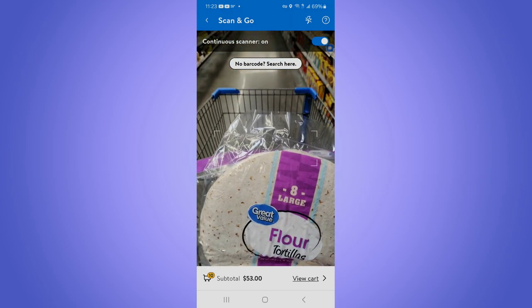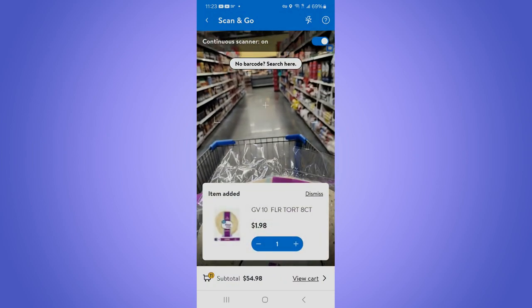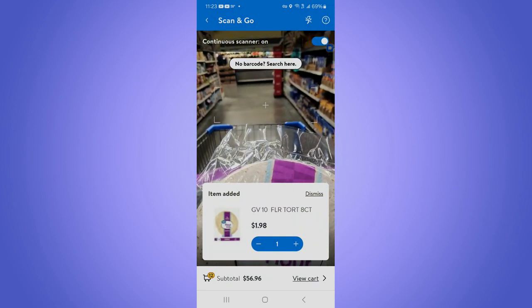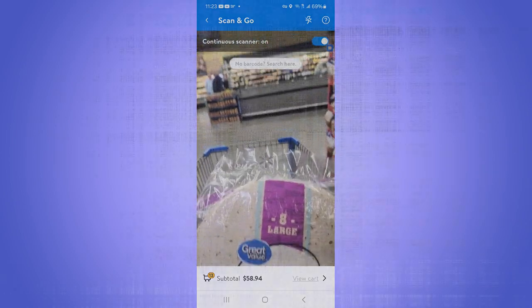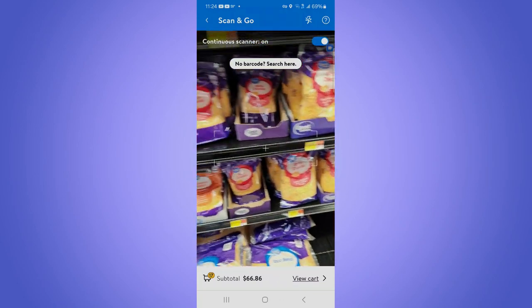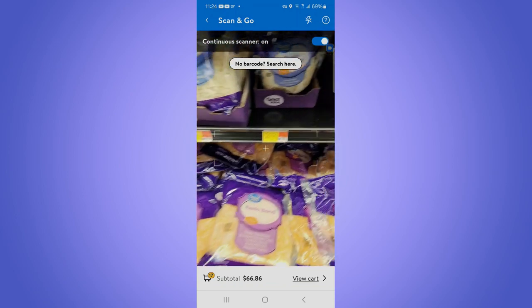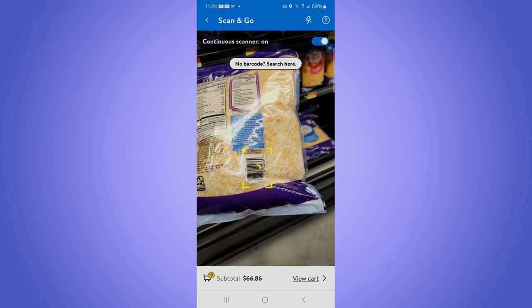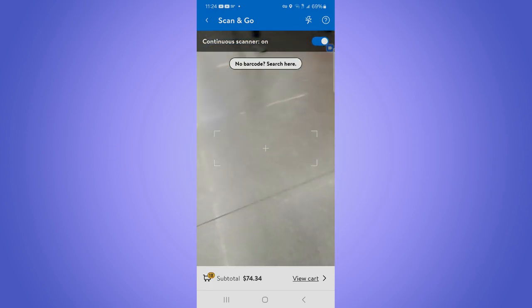At this point in time, I realized I'd forgotten cheese while I was over on the dairy aisle. Oh, here it goes. Sometimes the scanner will pick up a barcode of something in your cart. You can see it's just scanning those tortillas over and over. I'm going to take care of that when I get my cheese. Do you see the total in the cart? The total in the cart's completely wrong. I'm going to grab the shredded cheese so my husband can make his breakfast burritos. And in the cart it goes.